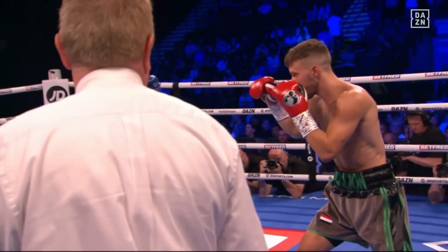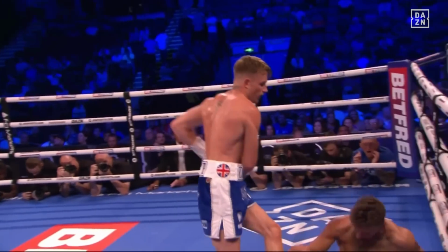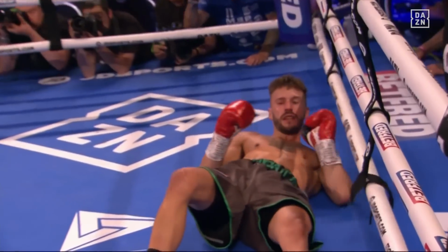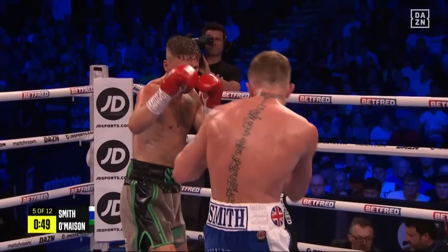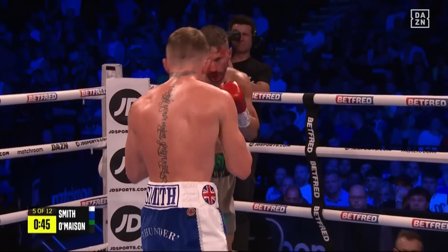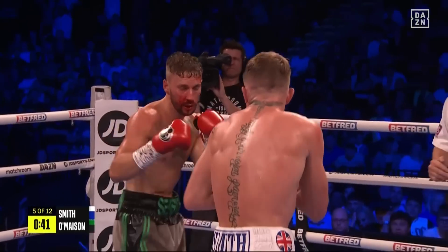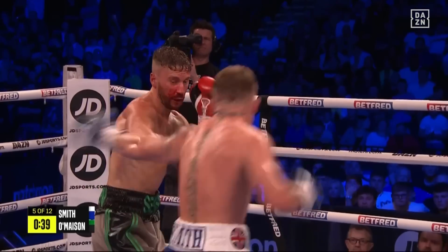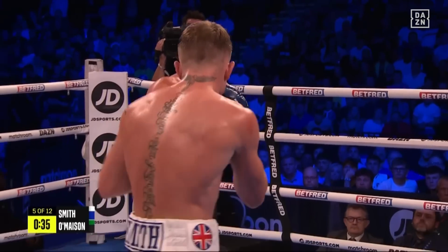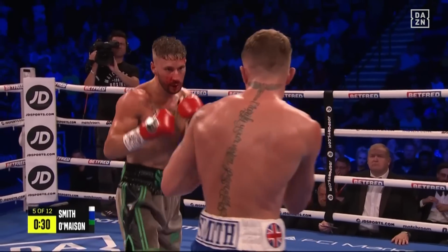Let's have a look at this right hand. It was lovely. Shades of Michael Conlon, Lee Wood. Wide right hook. It was a beautiful shot on the point of the chin of O'Maison, done so well. Yeah, a bit more feints can set that up for Dalton as well. It is so sharp and accurate from Dalton Smith. And credit to O'Maison for taking these shots, because that right hand again has landed repeatedly across this fifth round. Half a minute to go.